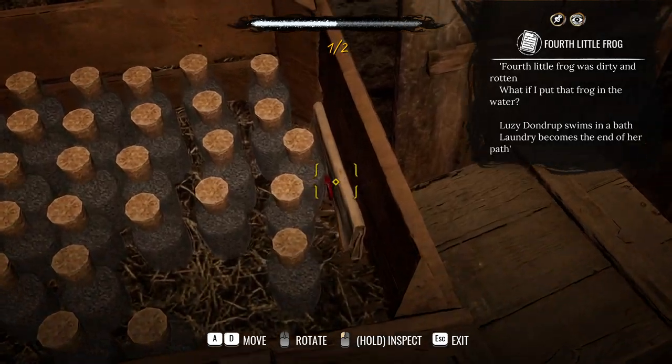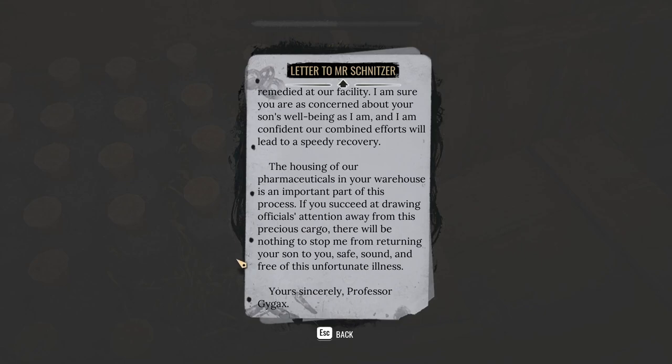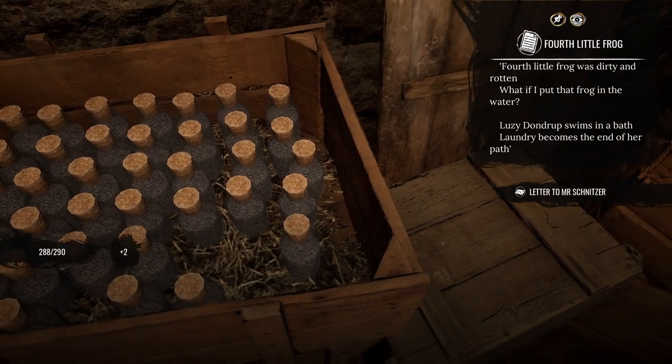Herr Schnitzer, I hasten to assure you that your son is in good hands. Oh, hold on a moment. Where was I? I hasten to assure you that your son is in good hands and that his expected development of a psychological disorder can be remedied at our facility. I am sure you are as concerned about your son's well-being as I am, and I am confident our combined efforts will lead to a speedy recovery. The housing of our pharmaceuticals in your warehouse is an important part of this process. If you succeed at drawing officials' attention away from this precious cargo, there will be nothing to stop me from returning your son to you safe, sound, and free of this unfortunate illness. Yours sincerely, Professor Gygax. Well, they are up to some shady shit.